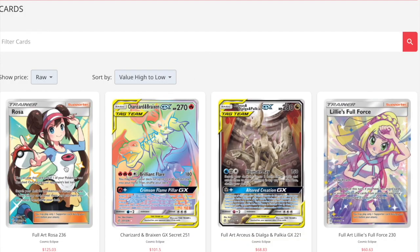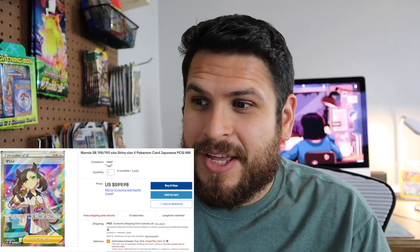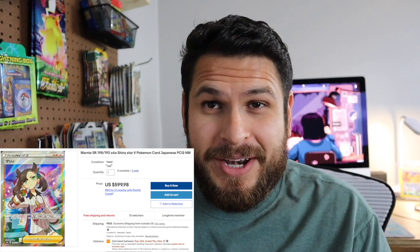If you look at Cosmic Eclipse, the most valuable cards you're going to be looking at are the Full Arts. If you look at Shiny Star V, the most expensive card is going to be the Marnie Full Art. These are the ones getting all the money right now, the ones the collectors are looking at. People are coming from different hobbies and can't relate to the Pokemon all the time, but they can see beautiful artwork in the form of a woman.